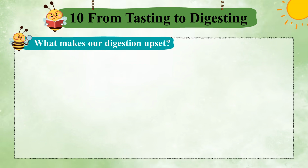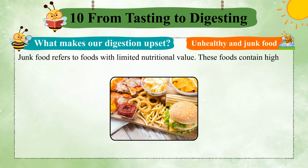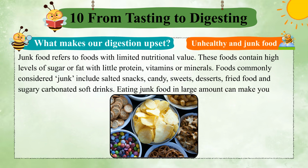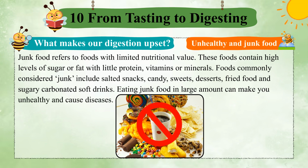What makes our digestion upset? Unhealthy and junk food. Junk food refers to foods with limited nutritional value. These foods contain high levels of sugar or fat with little protein, vitamins, or minerals. Foods commonly considered junk include salted snacks, candy, sweets, desserts, fried food, and sugary carbonated soft drinks. Eating junk food in large amounts can make you unhealthy and cause diseases.